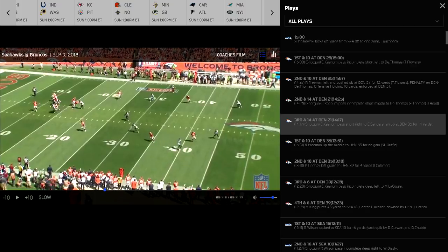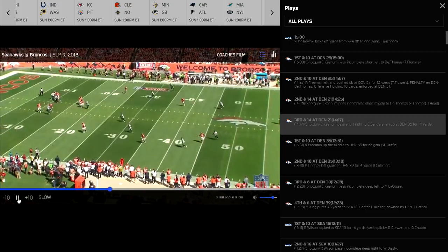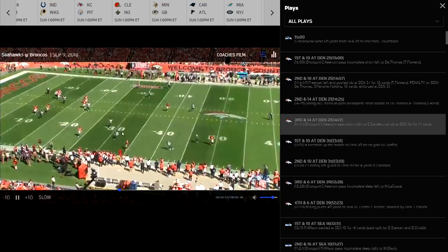And a much better route combination here, attacking all three levels. You got your shallow, your intermediate, and your deep flood. Basically a sail concept, and it catches this defender in between. He's out leveraged the sideline as well, and a nice little hole there to complete it.